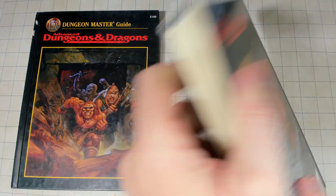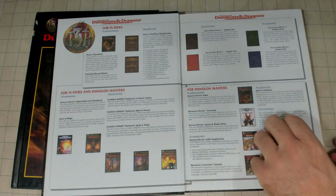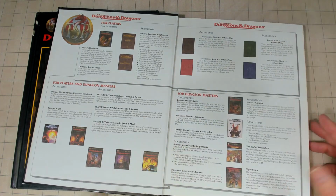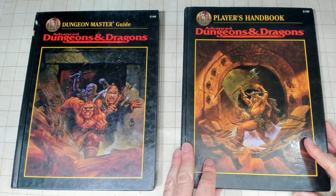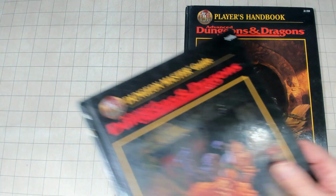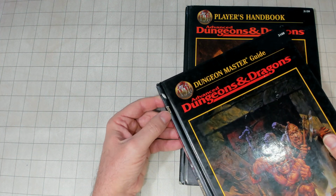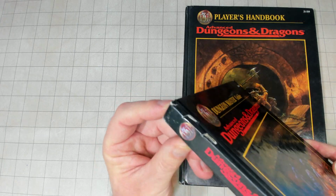It looks to me like the books are intact. Any pages coming out? No. Okay, that's good. So that survived the travel. There is some damage there. I don't know if that was already there, Dan. You'll have to let me know about the spine there.